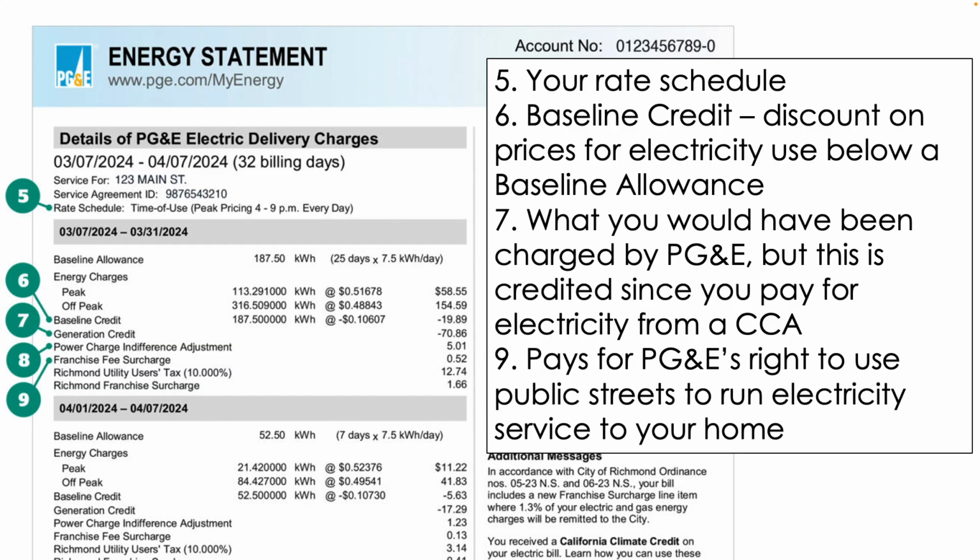Okay, and then, oh yeah, the PCIA, they include that as a line item here. So they make that math a little bit easier, although I guess they could have added the other one over here too, so I didn't have to flip pages to look at that difference. All right, and then we already talked about 8, and then the franchise fee surcharge. This pays for PG&E's right to use public streets to run electricity service to your home. So that's payments for land lease costs to the utility.